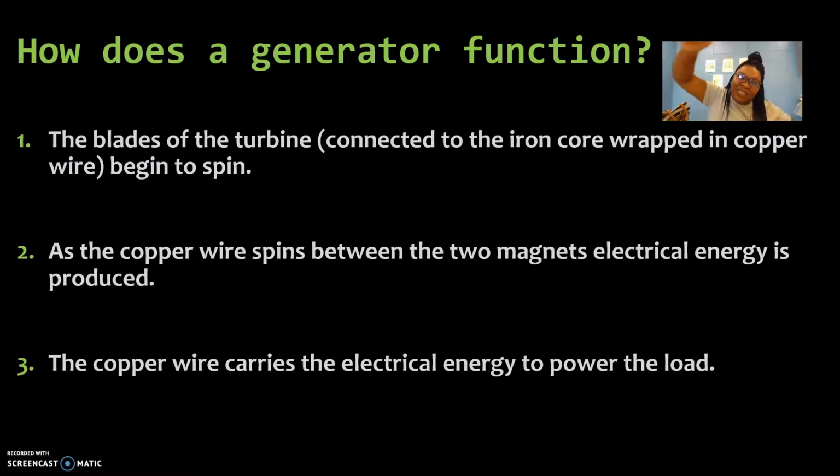As they begin to spin, the copper wire that's wrapped around that iron core will begin to spin as well, and it's going to spin between those two magnets that surround it. Remember those big magnets on the outside of it. As that copper wire spins between those two magnets, we're going to find this is where the magic happens. Yes, this is where electricity is produced.